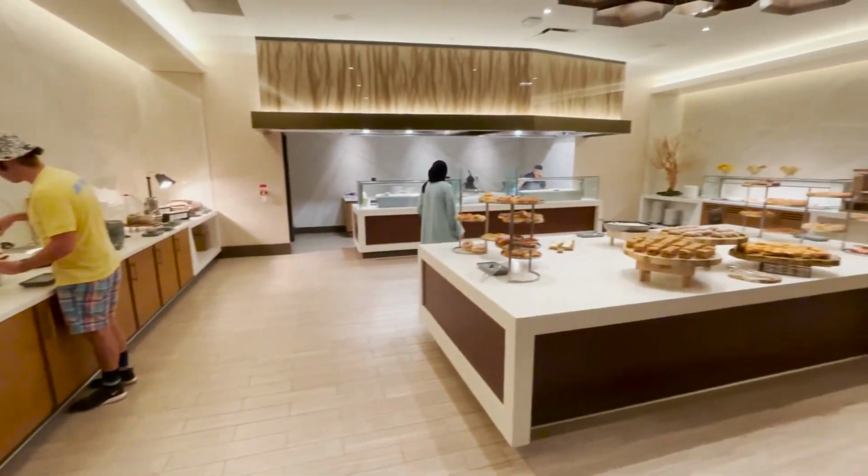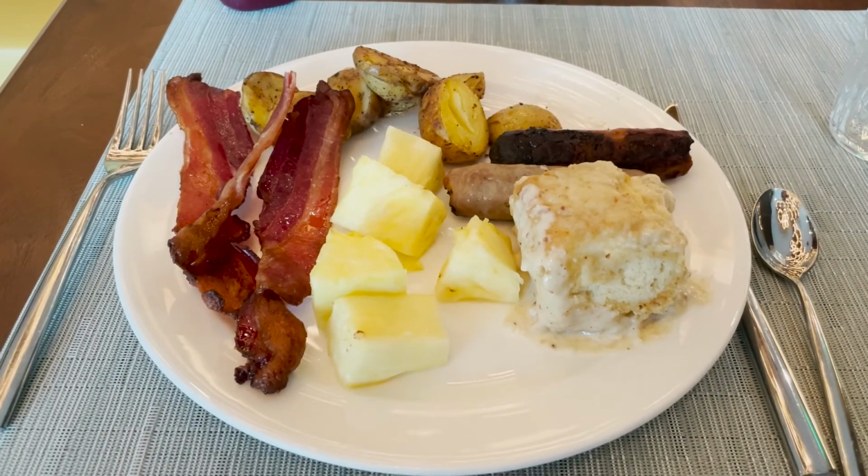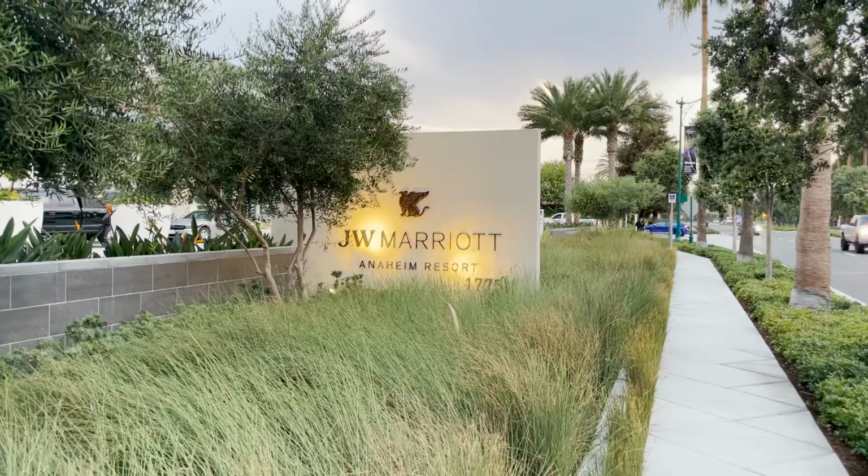Here's a shot of the buffet area at Toccaferro in the morning. But overall, great stay at the JW Marriott Anaheim.